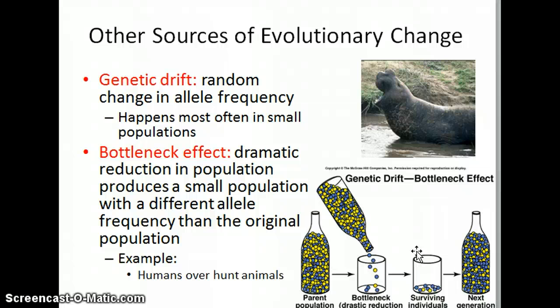And not because it provides any kind of advantage, but simply because when the population was small, there were more blue alleles just by random chance.